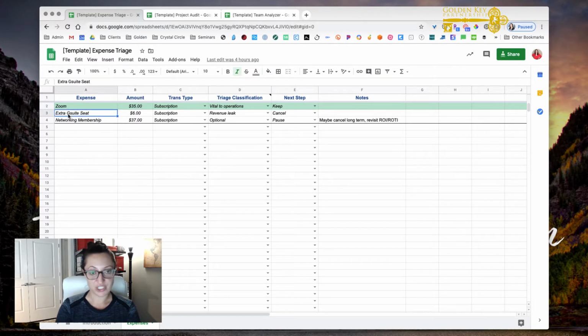I noticed we had an extra G Suite seat. Woo! Try saying that five times fast. It's a subscription. It's actually a revenue leak, so we're going to cancel that. I have a networking membership. It's $37 a month. I put it as optional, and we're going to pause that for right now.